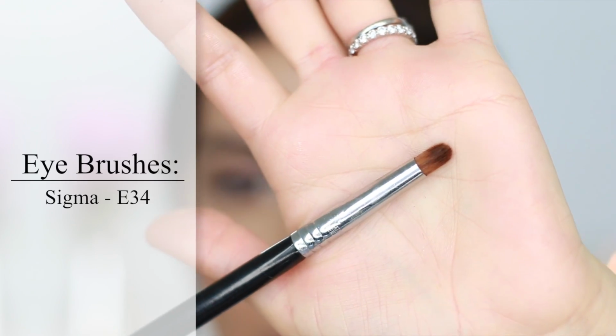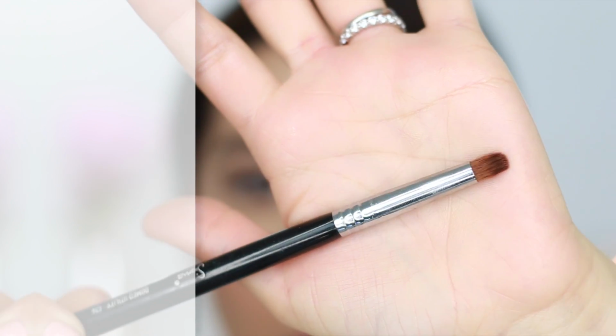Last but not least, I do recommend a pencil brush if you like creating smoky eyes and playing out with the bottom lash line, smoking that out as well. So for that, I recommend either the Sigma E34 brush or any pencil brush that's nice and big. Again, Smith makes amazing brushes as well. The other one that I recommend is the Naked Smoky palette came out with this brush, which is double-ended, and their pencil brush is amazing. So if you own a Naked palette, maybe look in there first and see if you have it before purchasing a new one, but it's a really good one as well.